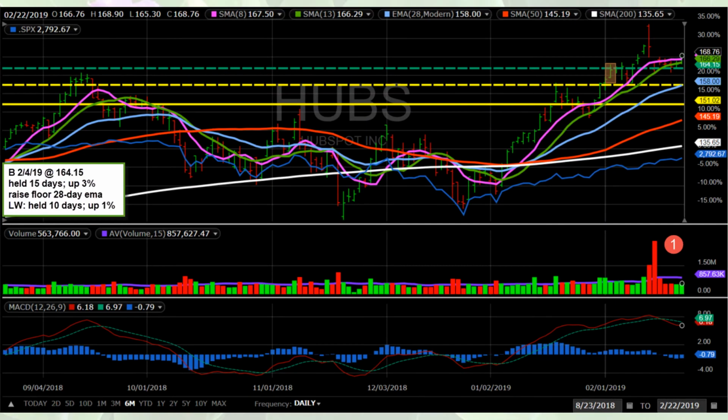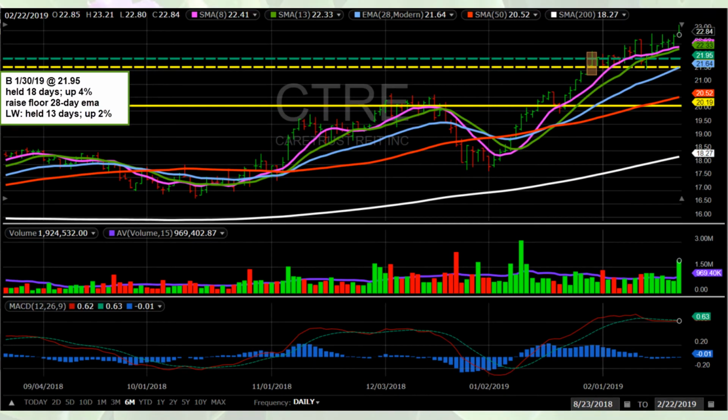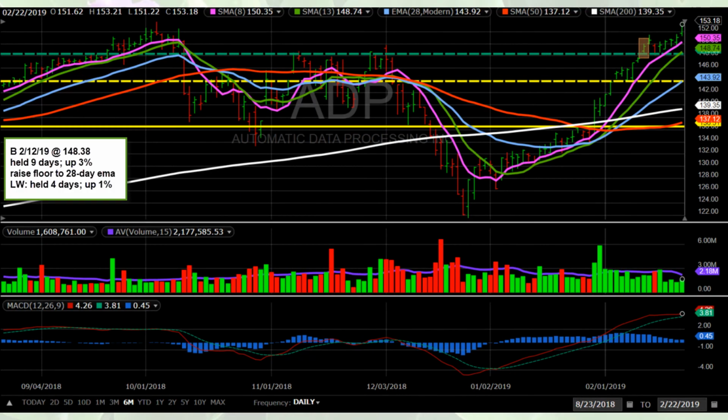moving average. HubSpot, HUBS, I've held that for 15 days and it's up 3%, and I keep moving my floor up to that 28-day exponential moving average, the blue diagonal, and it's indicated by that dashed yellow line. CTRE, I've held for 18 days and it's up 4%, and I move the floor up to that 28-day exponential moving average. ADP, I've held it for 9 days and it's up 3%, and again I raise my floor to that 28-day exponential moving average.